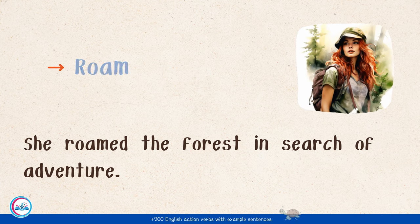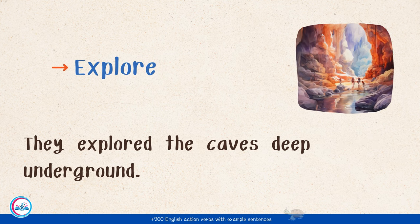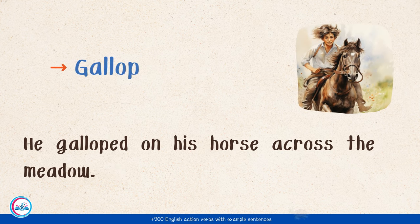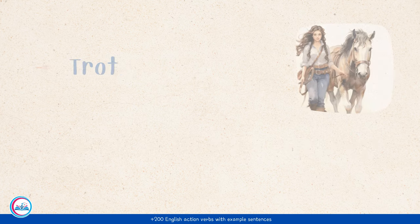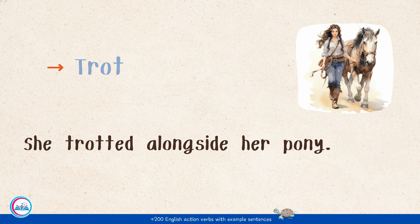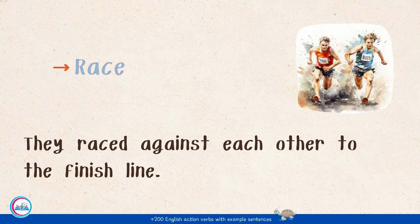Roam. She roamed the forest in search of adventure. Explore. They explored the caves deep underground. Gallop. He galloped on his horse across the meadow. Trot. She trotted alongside her pony. Race. They raced against each other to the finish line.